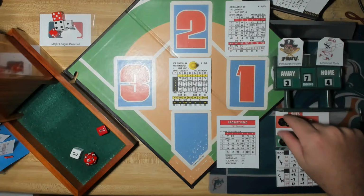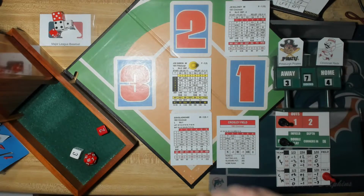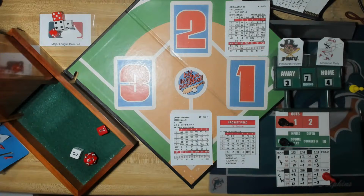We go to the bottom of the 7th here. Reds lead 4-3. Top of the order for the Reds. Don Blasingame is the batter. Gibbon is going to be taken out. He is done. He is tired, even though he's due to bat second. But the Pirates will go to the bullpen here, and I think they will bring on a lefty.